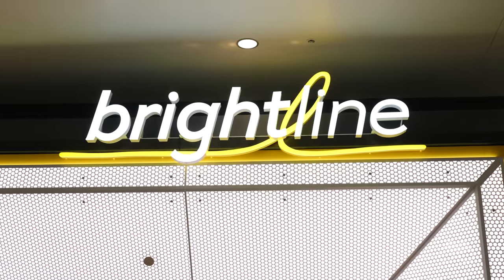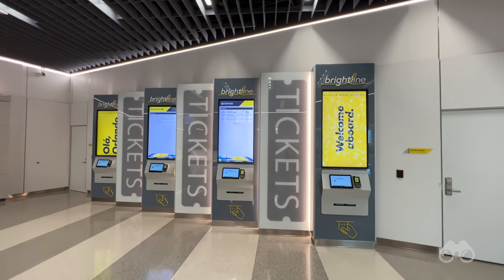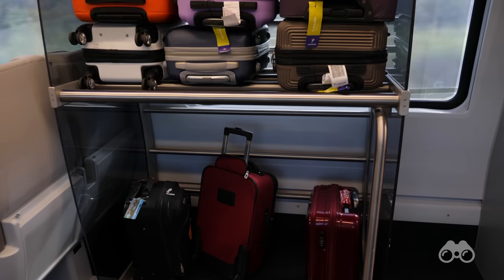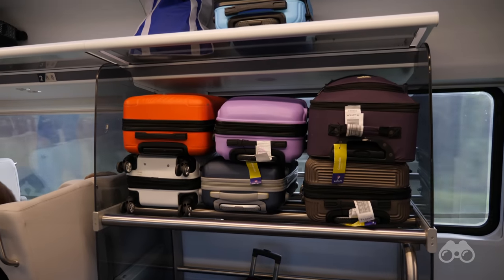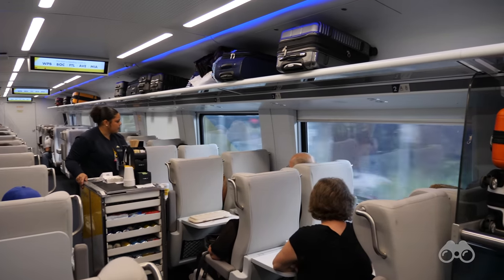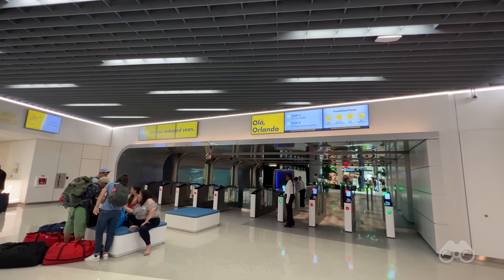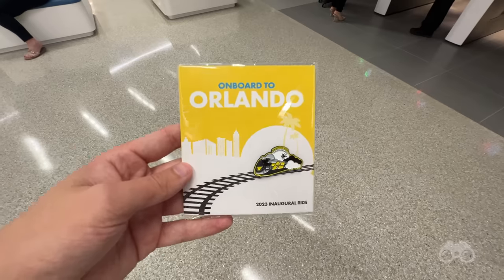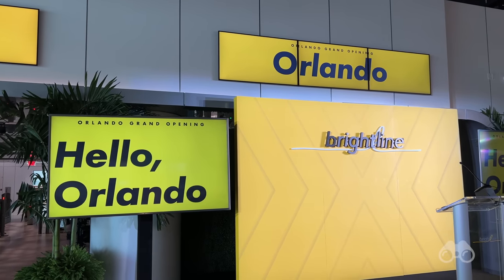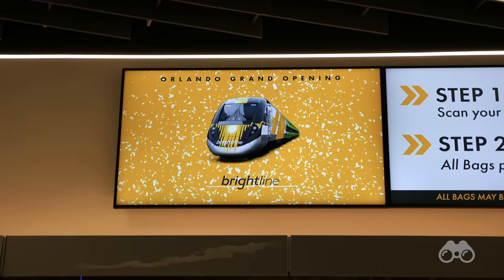At the entrance to the train station, you'll find kiosks to grab tickets, as well as a place to drop off large bags. Most bags guests bring on Brightline are considered carry-ons that can be stored above the seats or on racks in the cabins. Then it was time to head into the main part of the station. Past ticketing and security, you'll notice for this opening day, they had some temporary fixtures up for the grand opening.